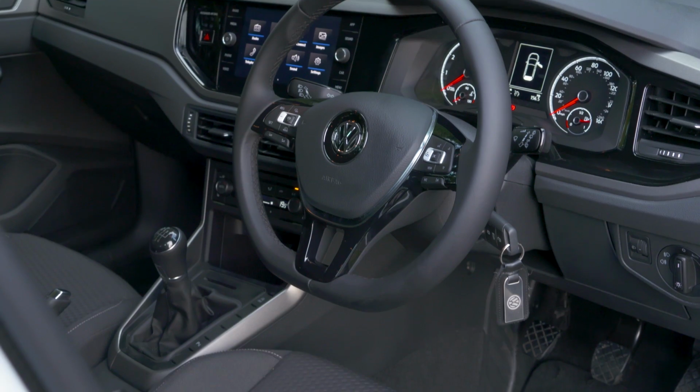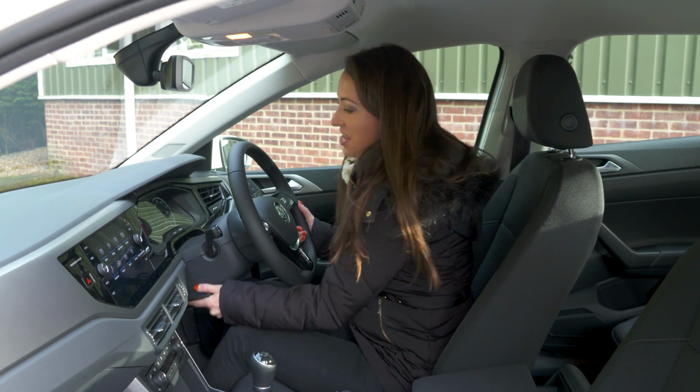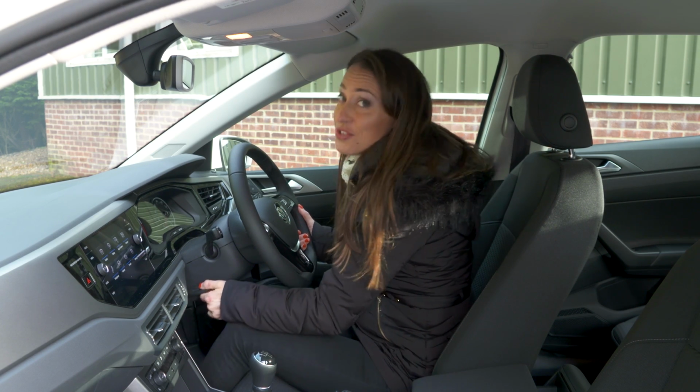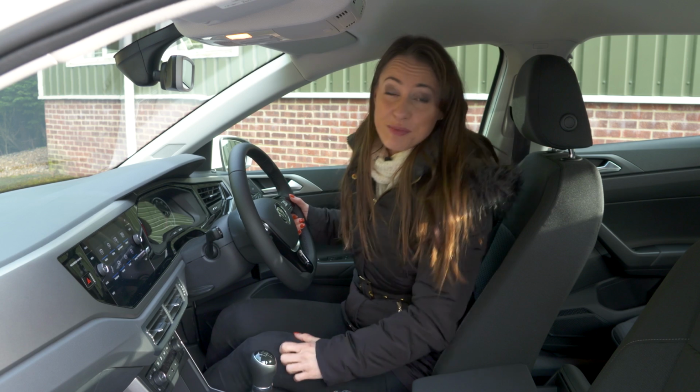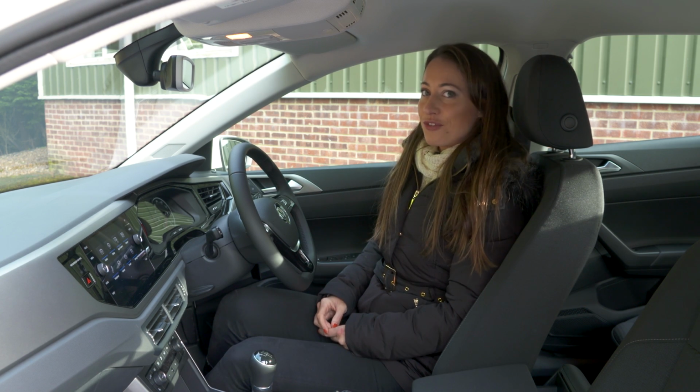It's very easy to get comfortable inside the Polo because there's plenty of adjustment in the seat and steering wheel, so no matter what shape or size you are, you should be able to find a comfortable driving position, which just helps you feel a little more relaxed after a long drive.